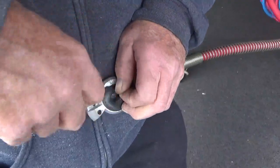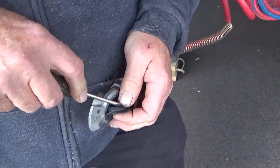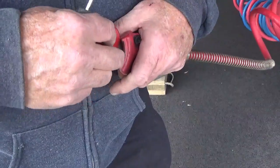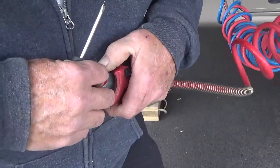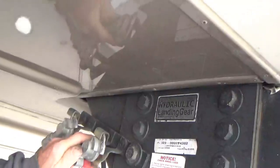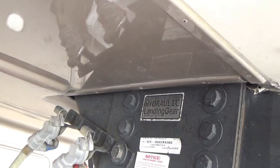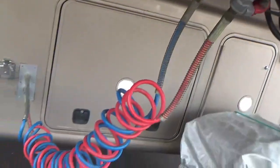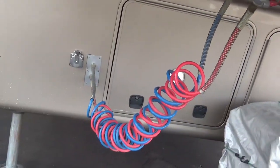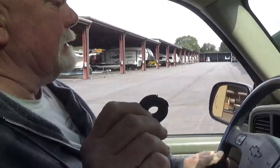There's a lot to this trucking game. Yeah, there is. But you're glad you got the air brakes, aren't you? Oh, yeah. I got confidence I can stop. Whoop. There it is. That's it. Okay. Blue dot system. Yep. Just little simple things like that can cause a big headache.